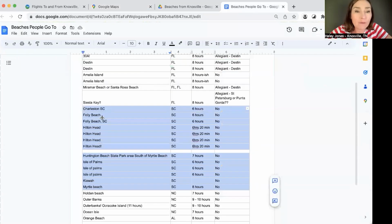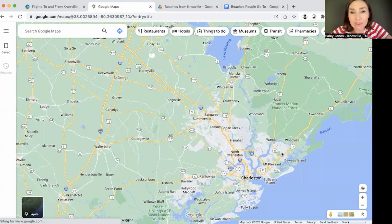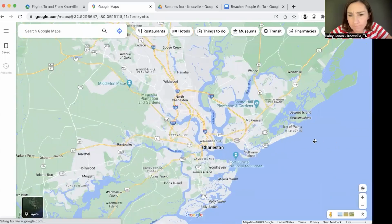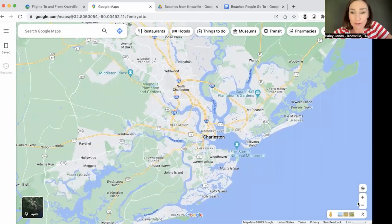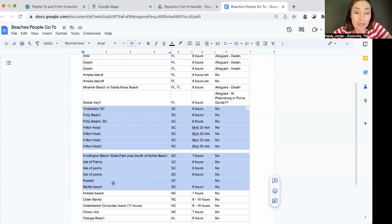Another South Carolina one that got a ton of hits was Isle of Palms. Folly Beach and Isle of Palms are both just outside of Charleston. That's kind of cool because you can go to Charleston and visit that. This little section right here is Isle of Palms, and then you have Folly Beach over here, and Charleston is there. So about a 20-30 minute drive either way. This has quite a bit of traffic, very small, but you do have access to a bigger town and cool things. If you're a Southern Charm fan, you can see the places they go. So that's Isle of Palms and Folly Beach.